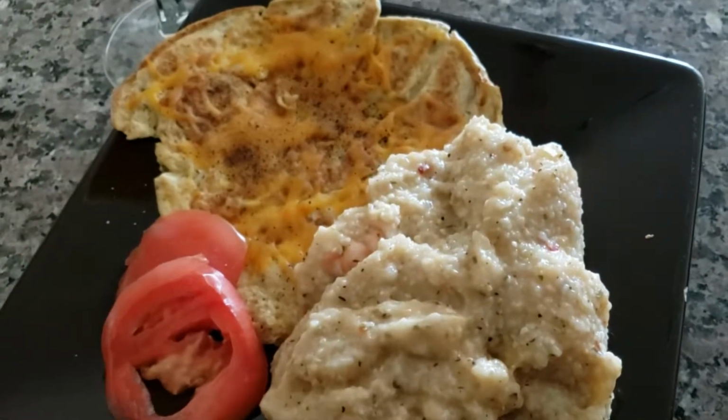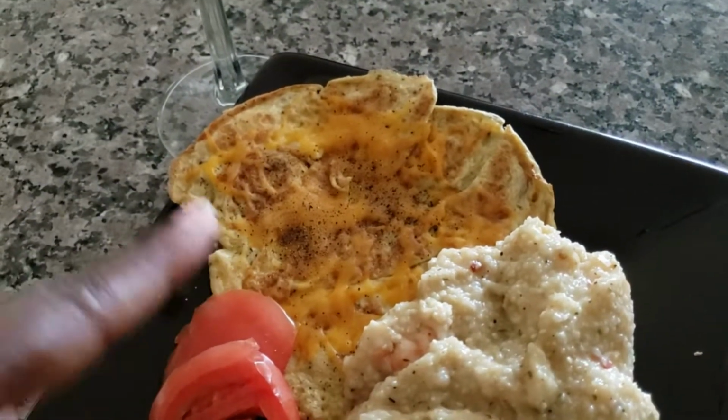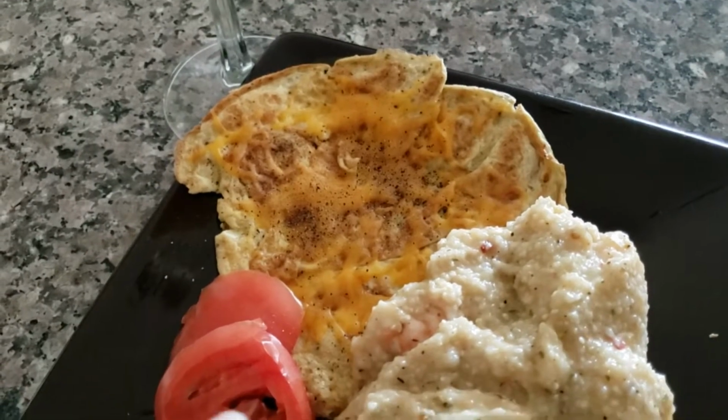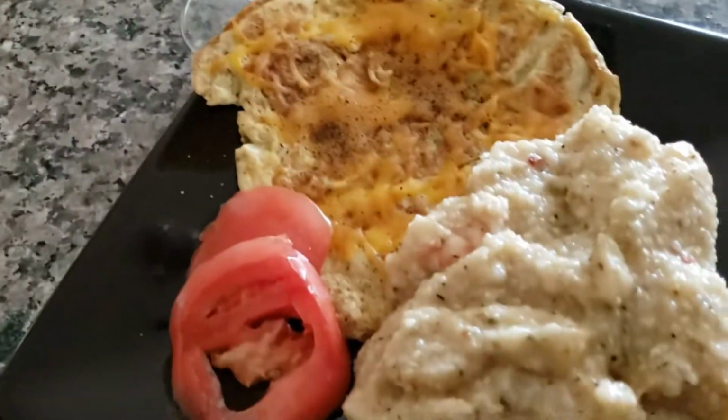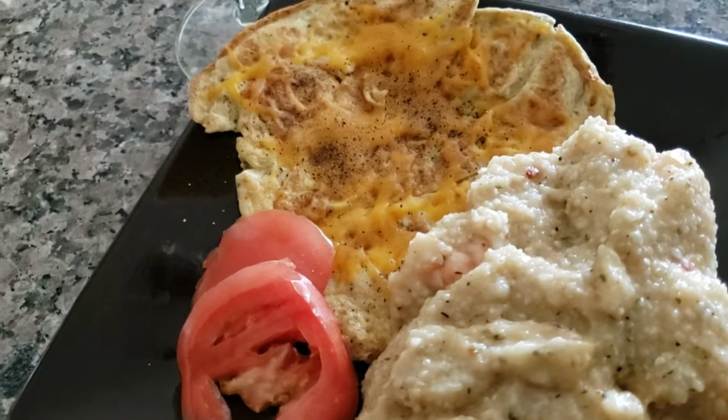So these are my grits with my shrimp. That is my fried egg. I just put a little pepper on top with some cheese, my tomatoes on the side, and here is my yummy mimosa. So I'm going to sit the camera down, might let y'all see me eat real quick, and then I don't know what I'm going to do after that.